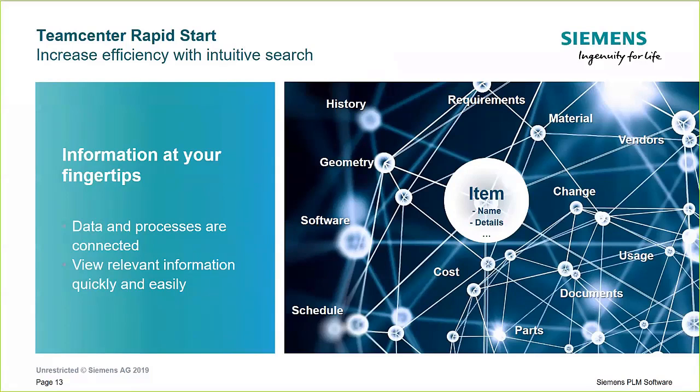If you're looking at a part, you don't have to go off and search for the latest geometry. It's there. If you're editing a document, you don't have to wonder if it's been approved. You can clearly see its status and history. If you need to see the requirements driving a software change, it's there. You don't waste time searching for information.